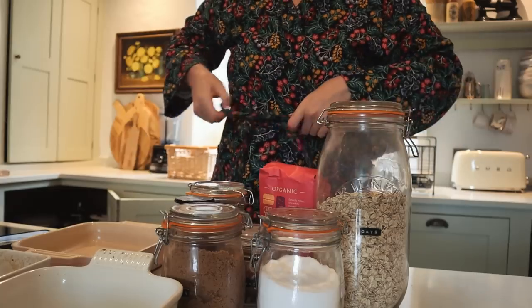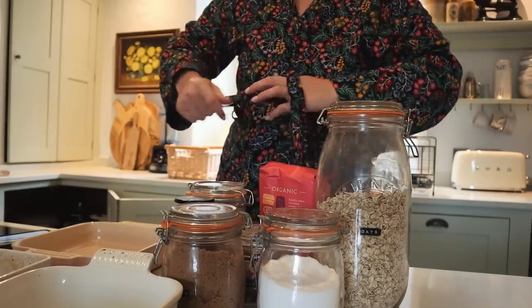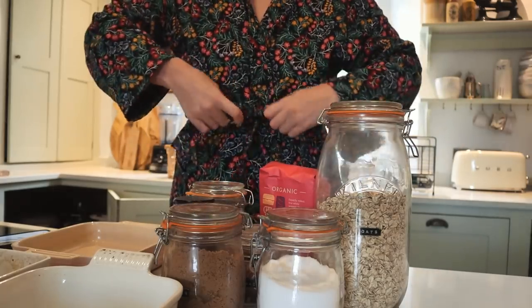This dressing gown is from Sea Salt because people always ask me. Don't know if they still sell it, but they do lovely dressing gowns.